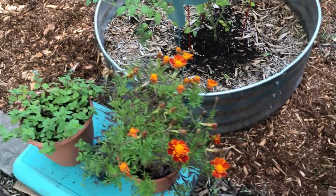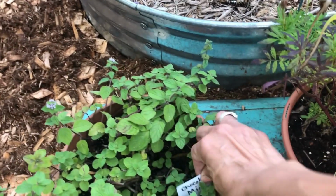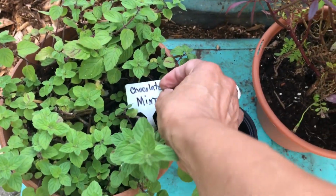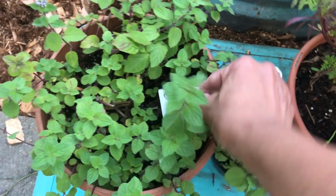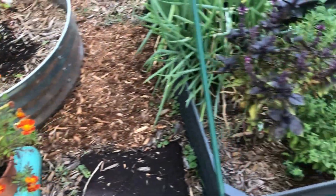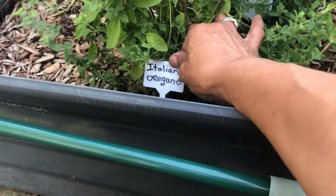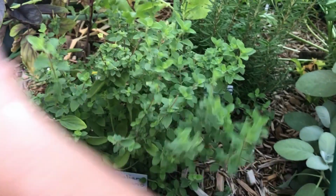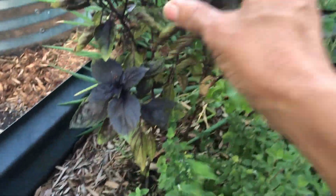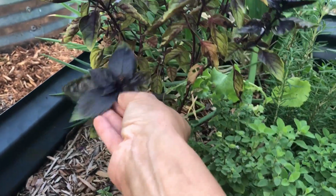I have a few little marigolds hanging on. I have my oregano, and this one is actually flowering. Oh, I'm sorry, this is my chocolate mint. Oh, getting confused. Well, I do not want mint to flower because I do not want it to be all over the yard. So I have been aggressively harvesting my spices here. So this is the Italian oregano, and I've sheared the top off. The basil, although it has flowered, basil is pretty delicious.